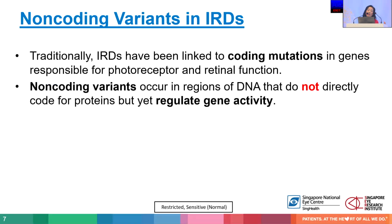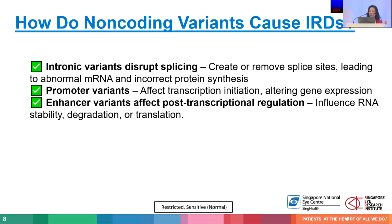Now, something else about coding mutations. We always think that IRDs are linked to coding mutations in genes which are responsible for photoreceptor and retinal function. But now, non-coding variants, which occur in regions of DNA that do not directly code for proteins, can regulate gene activity. So I'll give you some examples. There are intronic variants, which disrupt splicing. So this creates or removes splice sites in the DNA, leading to abnormal mRNA and incorrect protein synthesis. There could be promoter variants, which affect transcription, as well as enhancer variants, which affect post-transcriptional regulation.